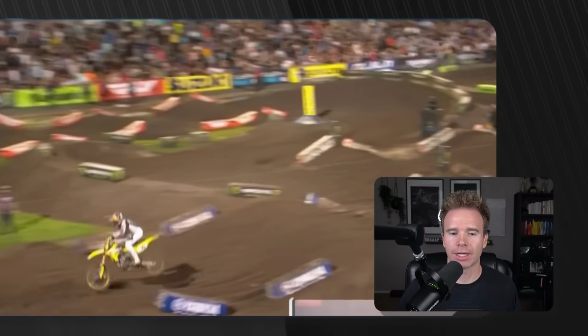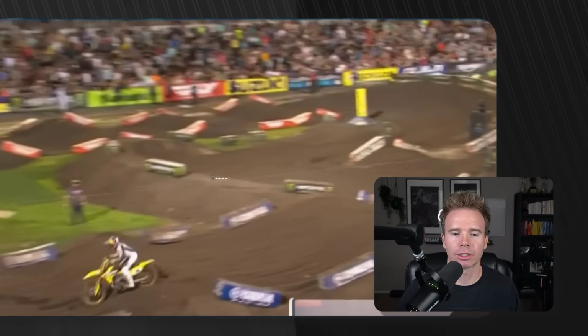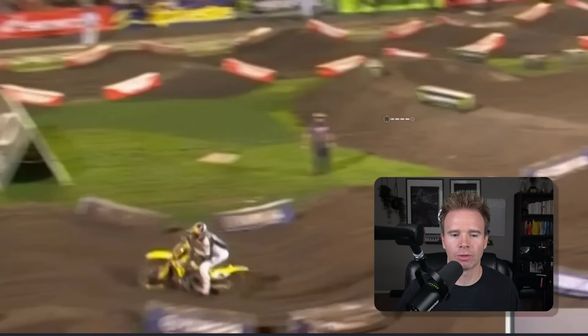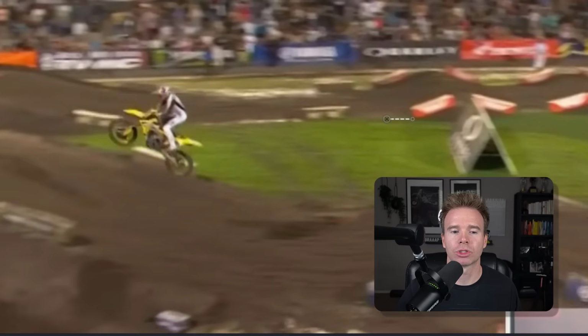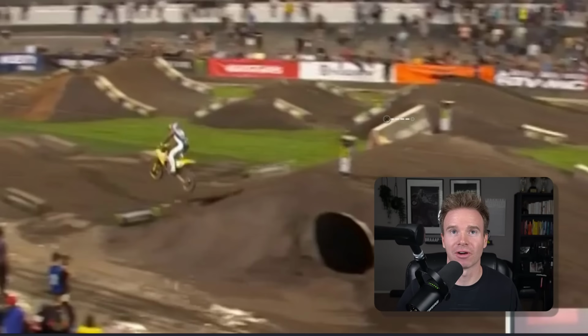That big triple right there, then able to preload all the way over, because watch his body language. Triples, lands in a rut, then he pushes down on the motorcycle. Look at him squat and lean back. He is getting that bike ready to spring load and explode. Wow, so impressive that he went for that. And he got over it is the thing.